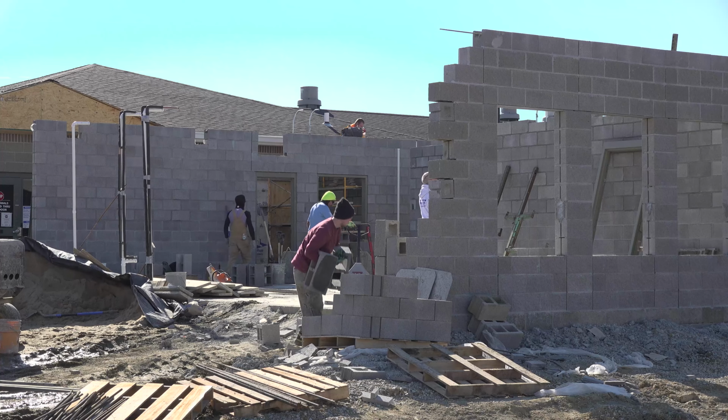I'm Ashley Thompson, and I'm here at the Daviess County Animal Care and Control Facility, and we are in the process of building a new spay neuter clinic, and wanted to show you some of the progress that's going on today and some of the layout of the clinic.